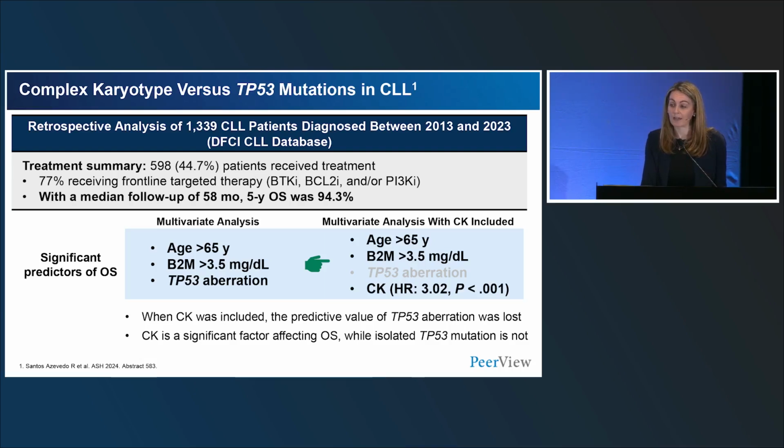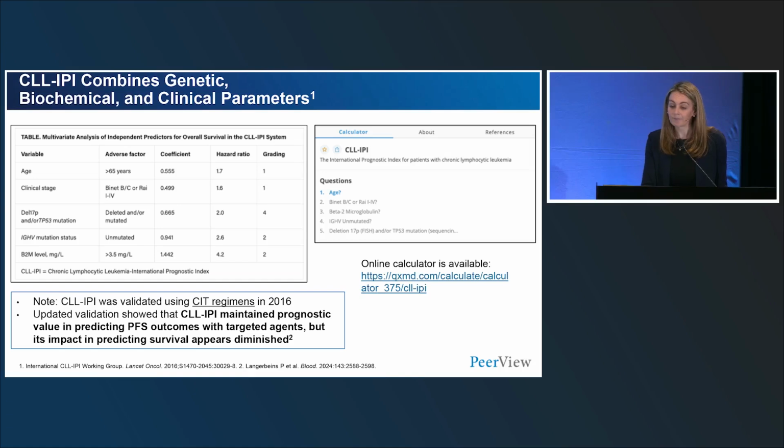And so this just highlights that we have a little bit more to learn about specific p53 mutations, as well as how other concurrent cytogenetic abnormalities modify this risk. The CLL IPI was initially validated using chemoimmunotherapy regimens in 2016, and this includes age, clinical stage, p53 aberrancy, IGHV mutational status, and beta-2 microglobulin level to provide a prognostic, predictive score for patients.